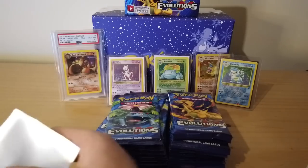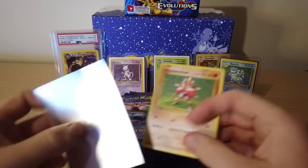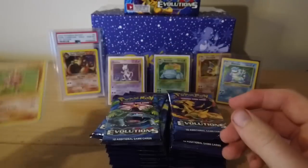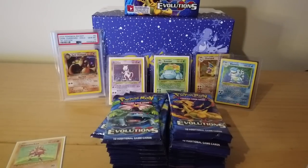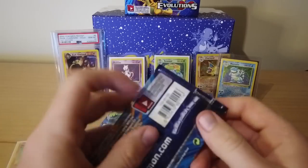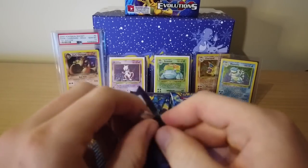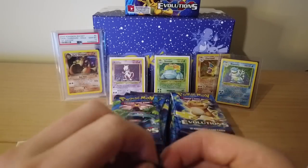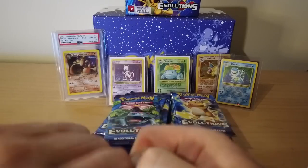We're going to go ahead and stick this Hitmonchan in a sleeve. And we're starting off with a holo. Very nice. Okay. So I'm just going to go ahead and set these off to the side. And let's grab from this one. We're going to set the rares to the back, or at least try to do the card trick with them.